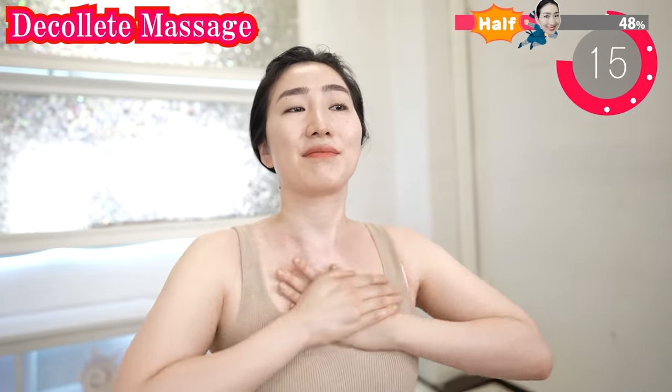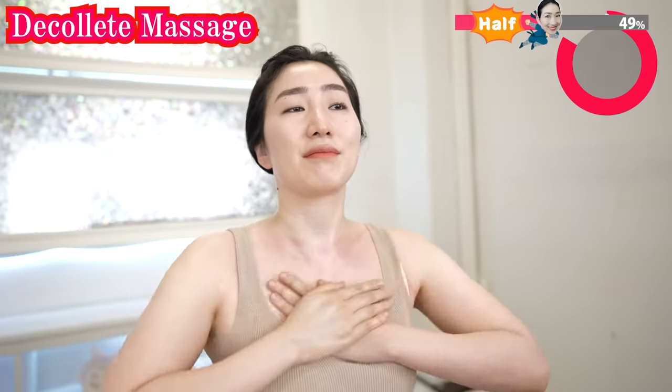Now put your hand on your upper chest like this and try to make a wave shape. And massage like this with both hands. Massage as you draw circles. Breathe deeply as you do this. And now from here, you see, it's getting warmer.